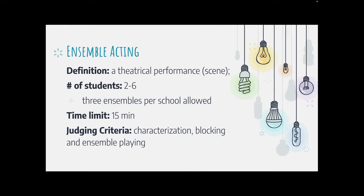Up next, we have Ensemble Acting. Ensemble Acting is exactly what it sounds like, acting with a group working in an ensemble together. Up to 6 kids and 15 minutes long. You may not use props or costumes. You are allowed to use chairs and a table. This one is all about acting without having the benefit of costumes or props, so kids have to use their faces and their bodies to develop character.